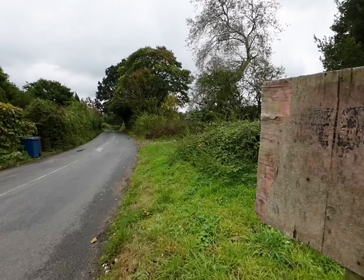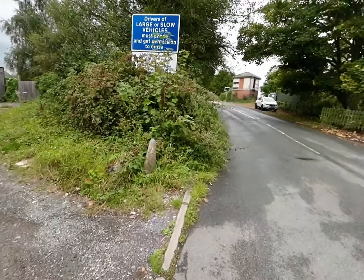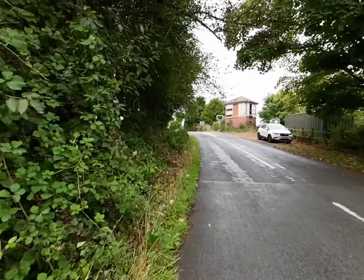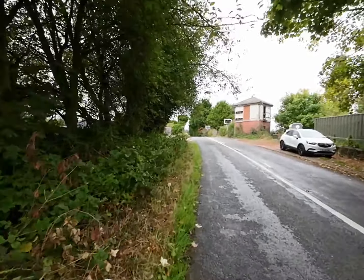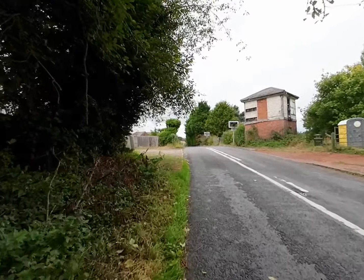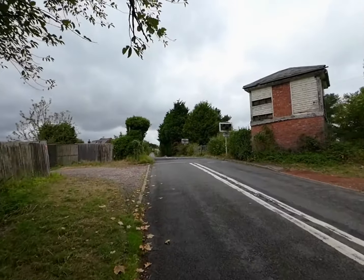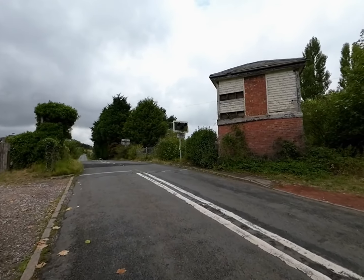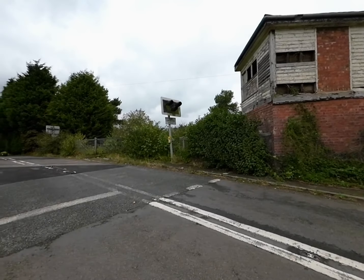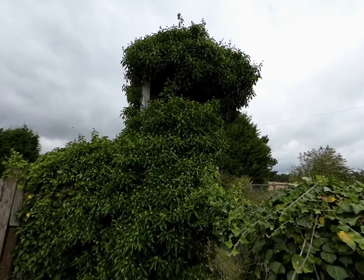And the last bit we wanted to look at, we're just on the outskirts of Lichfield, and this has probably got to be the best bit because there is a level crossing here with everything mostly in place. How about this? You've actually got the signal box still in place, even though it's, you know, in a bad state of repair. And there's a hidden level crossing sign in there.